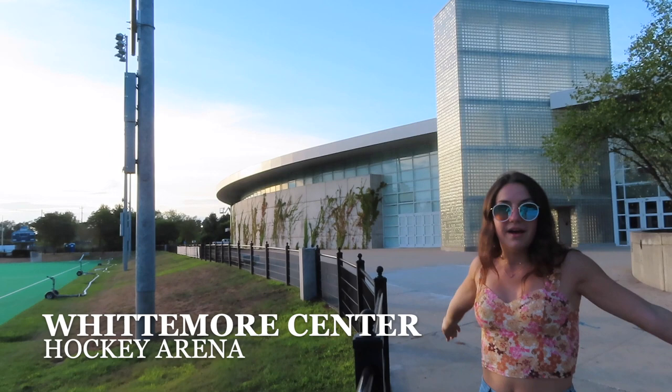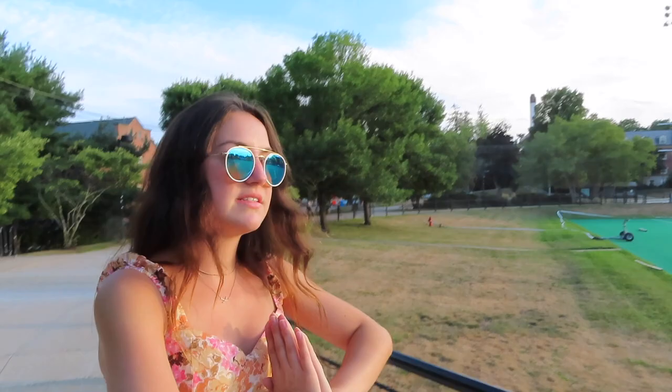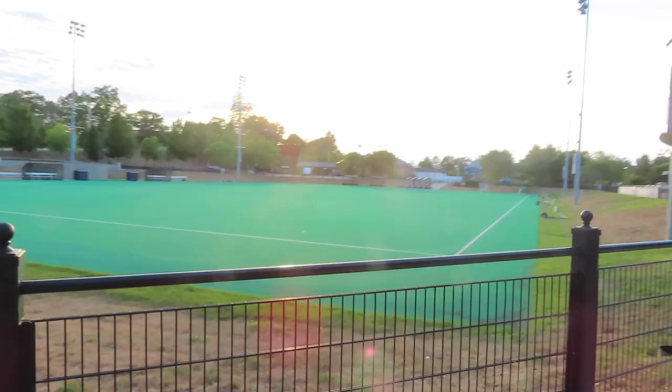It's huge. And then this is where field hockey will play. Sometimes for freshmen, they'll have orientation nights here. They'll have cornhole boards and all that stuff. So look out for those nights. Definitely want to go and meet some people.